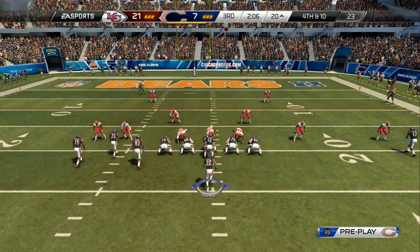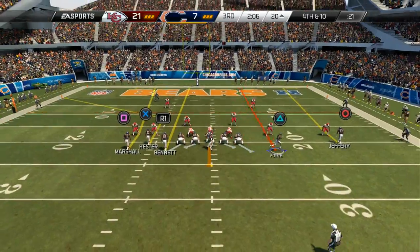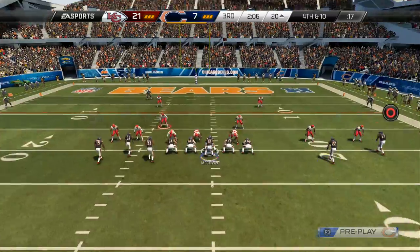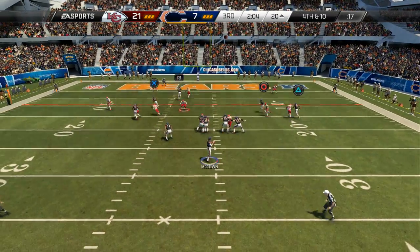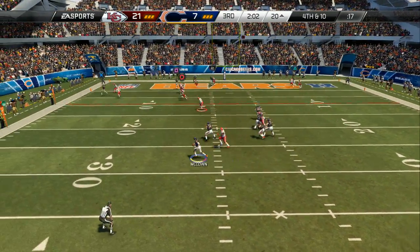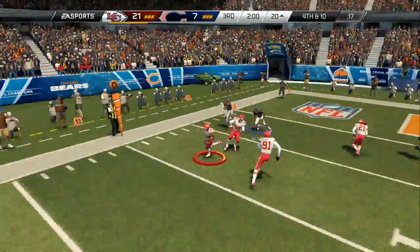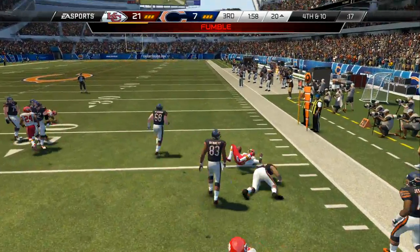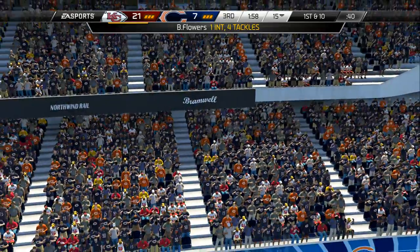The Bears come out in a bunch set. Running away from the pressure. Brandon Flowers picks off that pass. Ball is out, and the recovery is made by the defense.